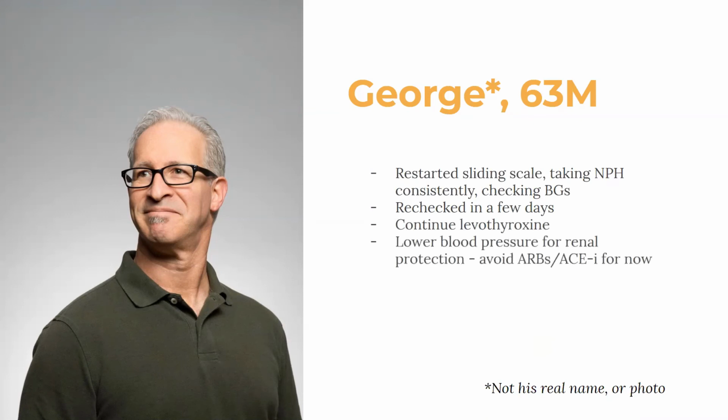I'm going to lower his blood pressure for renal protection, but at this visit I avoided ACEs and ARBs because of his high potassium, and I didn't want to raise the potassium even higher, which is a side effect of those two classes of medications. And I also did a nephrology referral because I wasn't really sure about his kidney function.